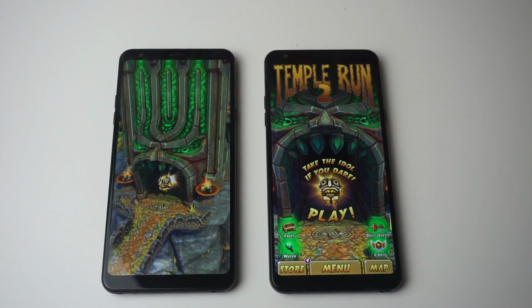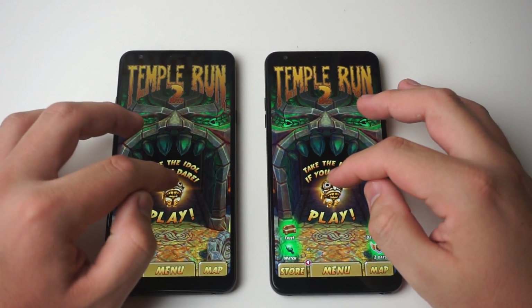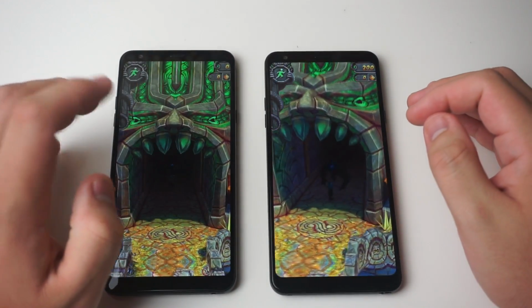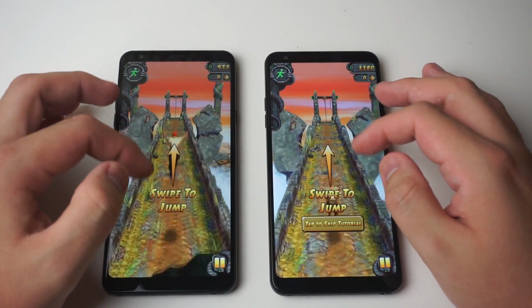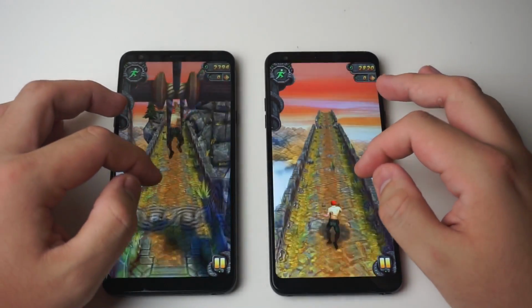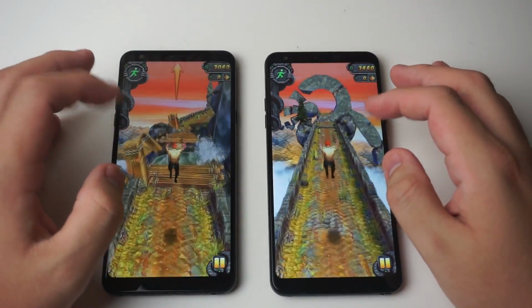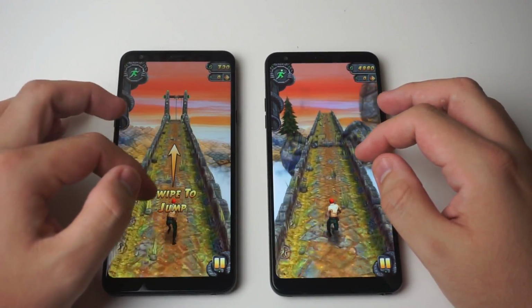Let's actually go ahead and try this game, see how it runs on both these devices. Now this isn't a super graphic intensive game, so Metro PCS one looking better so far. Both games run good. Both games definitely run good though.